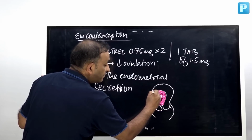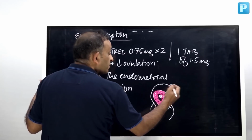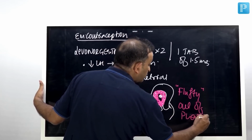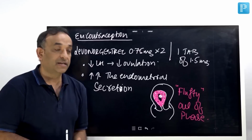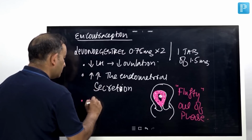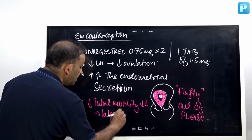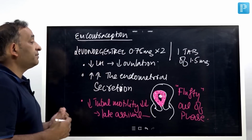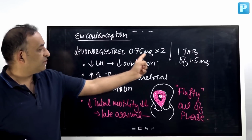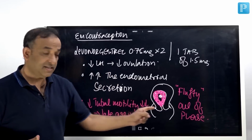So we discussed in the chapter of contraception the applied information on the menstrual physiology, that when this endometrium is too fluffy, in other words, out of phase, it is just too thick for the embryo to sit and implant. So the endometrium will prevent implantation because it is out of phase, and also the high progesterone will reduce the tubal motility. When the tubal motility is reduced, the embryo arrives late into the uterus. So that's why also the implantation doesn't take place. Any other method you want to tell us which can help in preventing the pregnancy? When I'm using the levonorgestrel pill for this woman who's come for emergency contraception, it reduces ovulation if it is before the ovulation time. It makes the endometrium out of phase. It reduces the tubal motility.